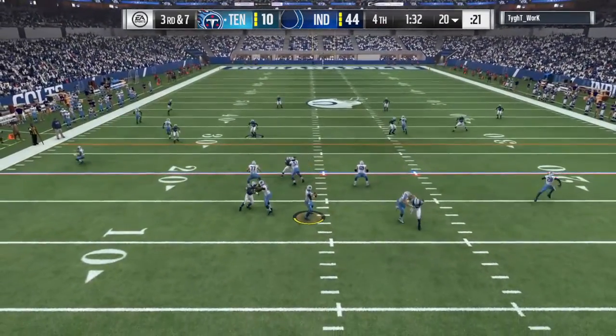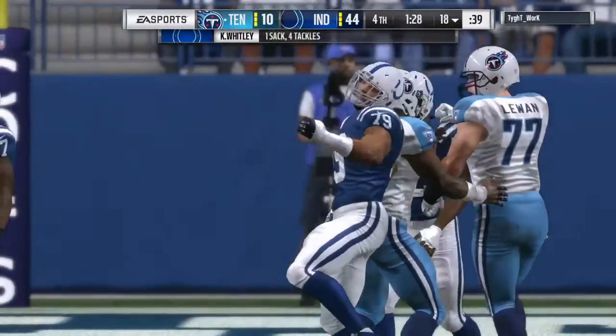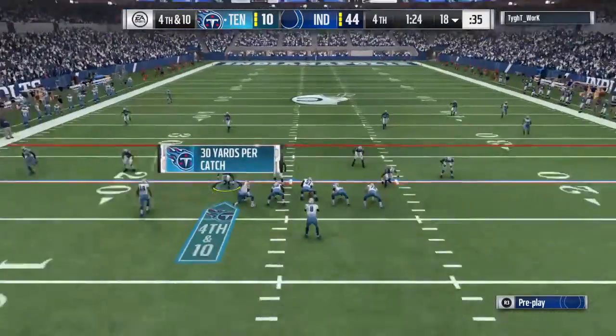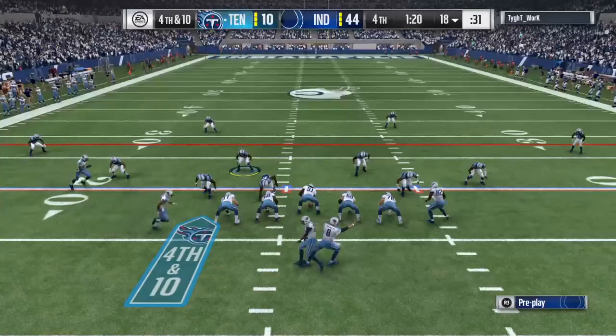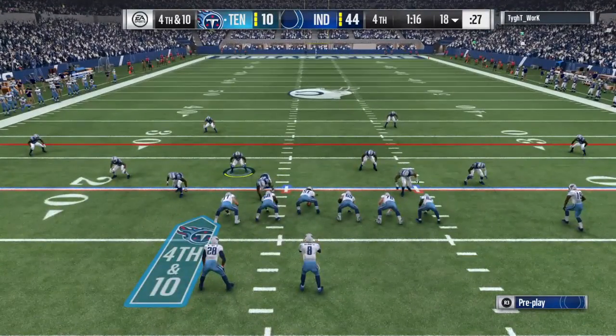On 3rd down, Mariota surveying the field. Nowhere to escape, and he goes down. All right, they're going to try and keep hope alive here on 4th down. They're going for it. Great job defensively. I think he was trying to go through his progressions, find someone to get rid of the football. Before he knew it, he was on his back.